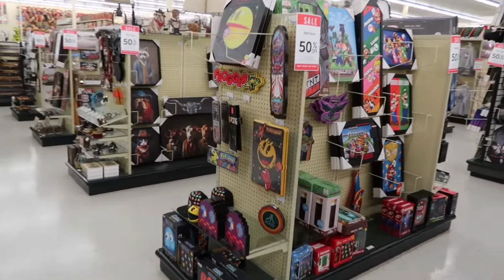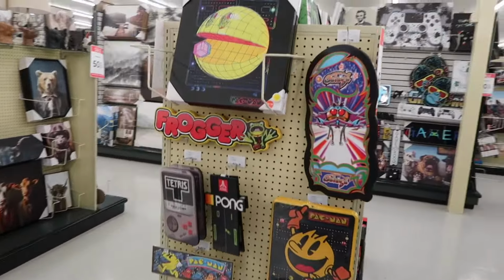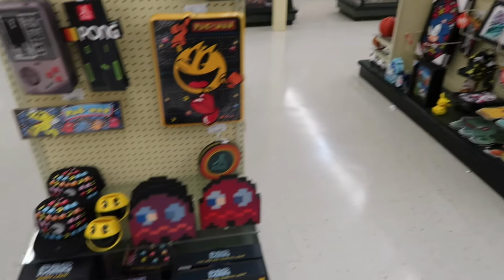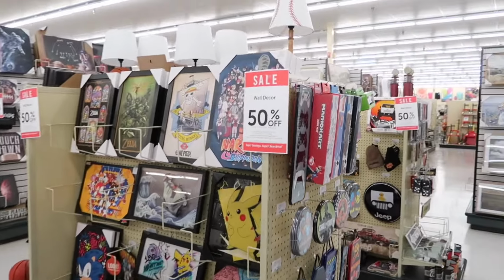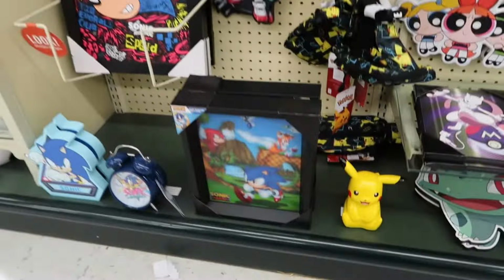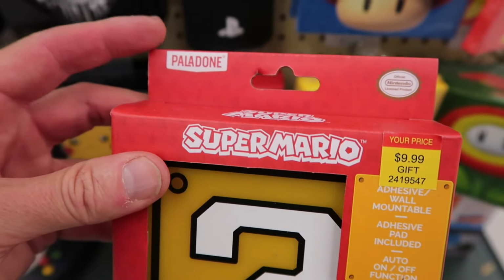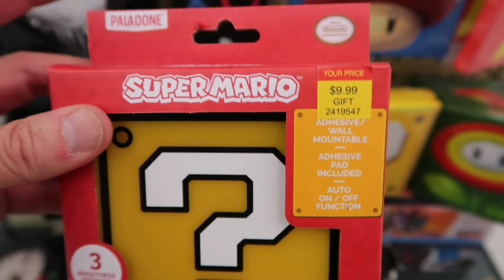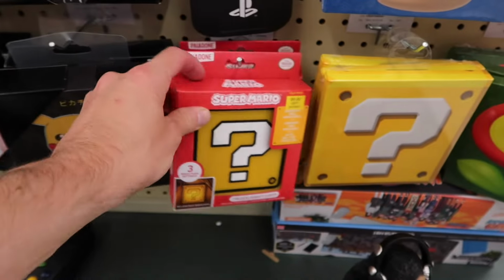You can see that they're pretty much stocking all of that retro gaming stuff. A lot of this would be considered the gift, but over here would be the wall decor. So yeah, you got the Sonic, and a brand that I'm really starting to be a big fan of. Just an example, the gift. So you're gonna see a lot of the gift on all of these retro gamings.